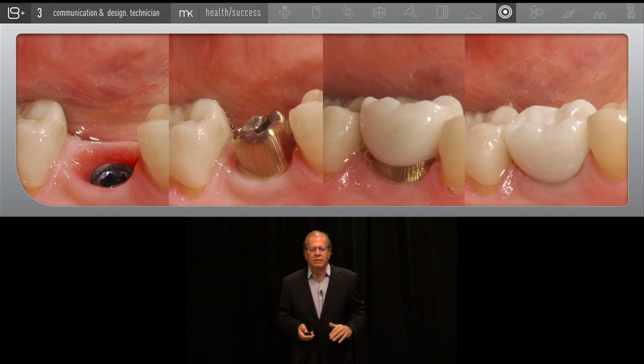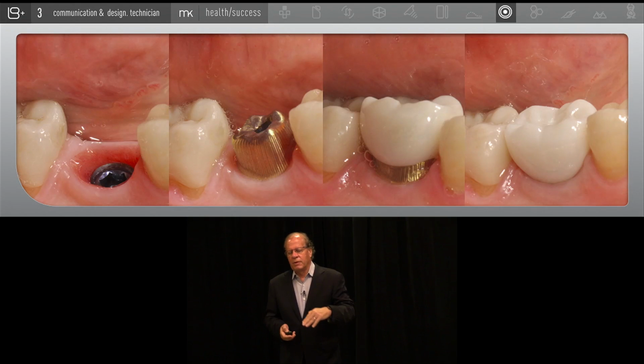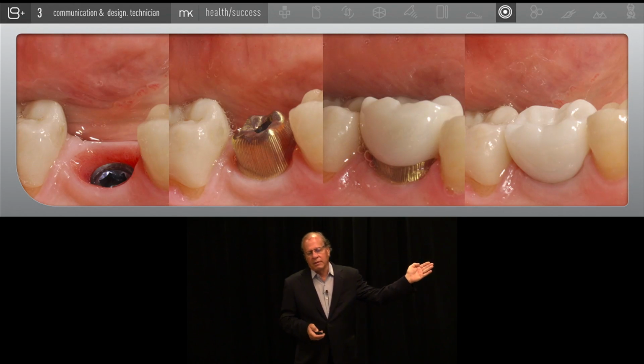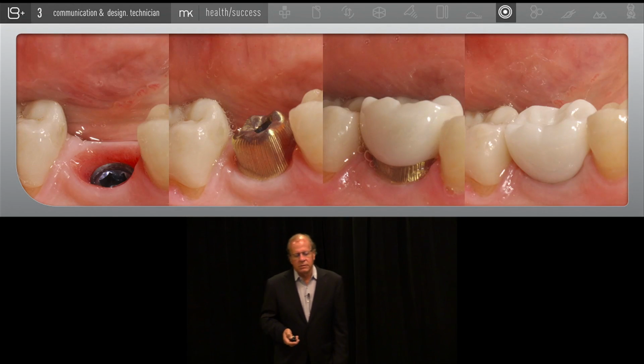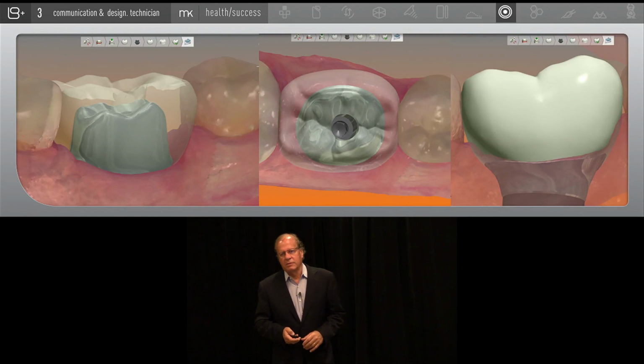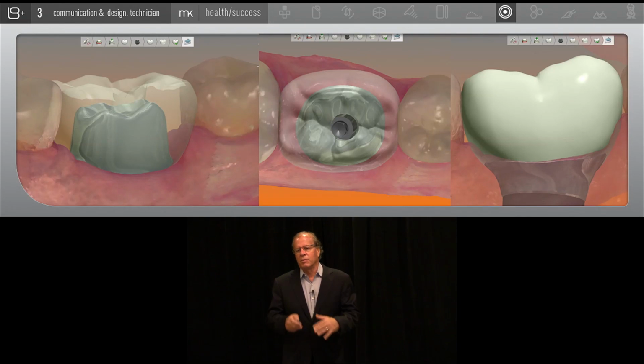And I would tell you that for every case that we manage this way, looking at it from trying to develop what would be, I would think, the best way, and that is from the final restoration backwards, we had beautiful interproximal contacts, the way I like them. We had the kind of occlusal contacts that I was expecting in the occlusal build-out. So that was really encouraging to me. And if you look at it through these graphics, you can see the position of the abutment, what it looks like, and the crown on top of that abutment.